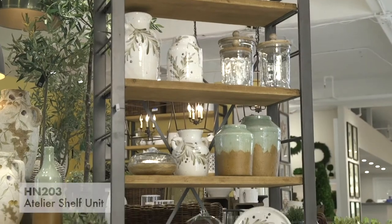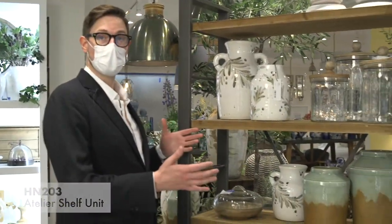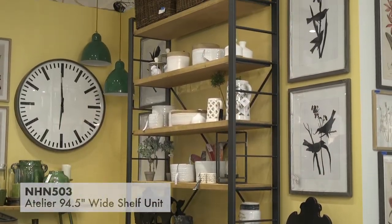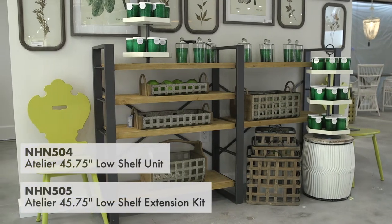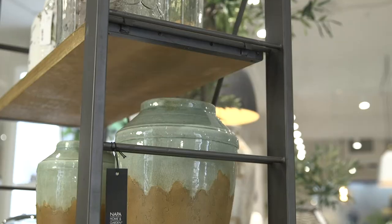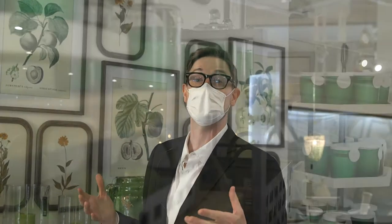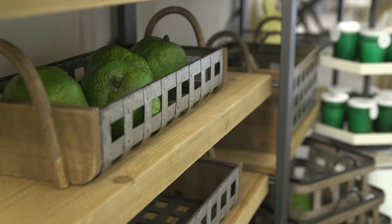This is our Atelier collection. It comes in three sizes. We have this medium width shelf, we have a much wider version, and then we have a shorter version that has the ability to extend so that it's wider. What's really great about this is that when we talk about that idea of country house, there's really this infusion of natural woods and a little bit of an industrial vibe. And I really feel like this piece has captured that with the mixed materials of the wood and the metal.